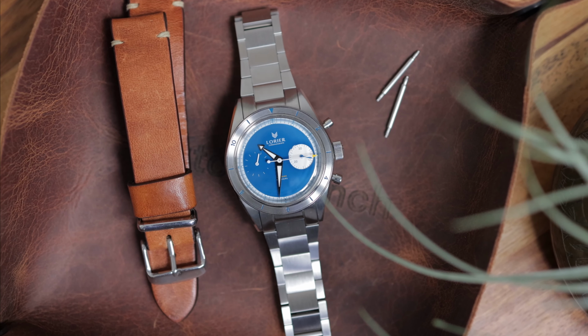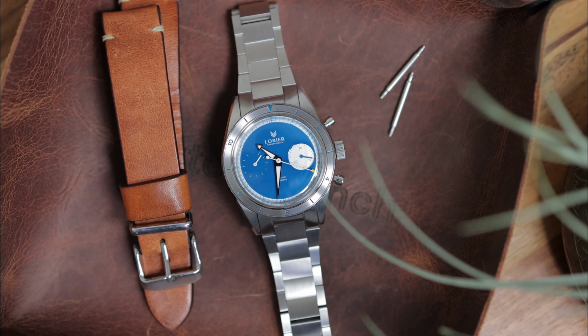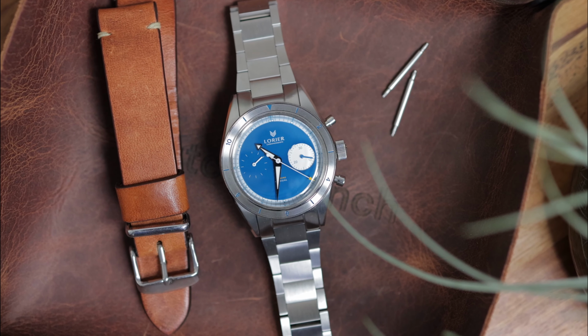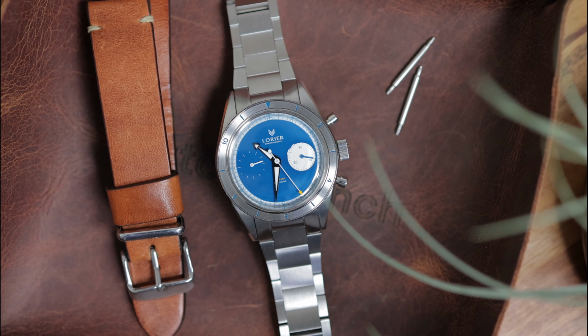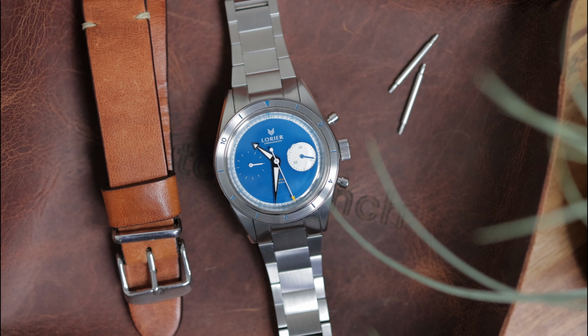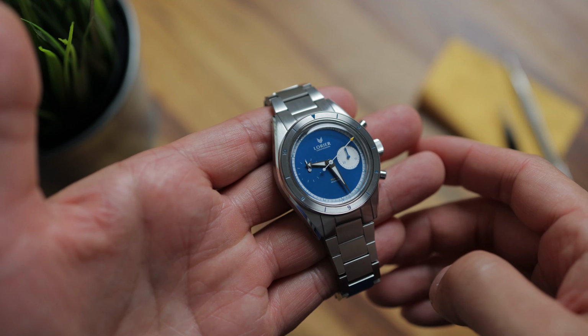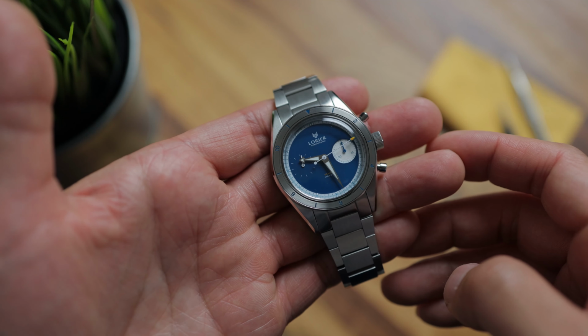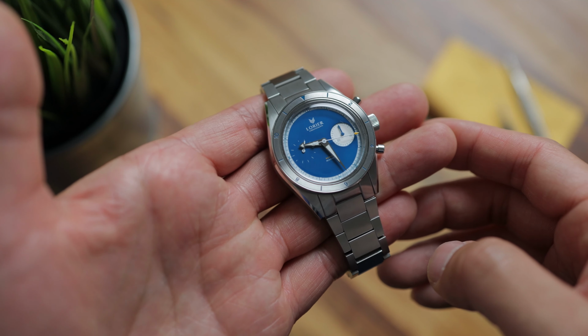The Gemini is Lorier's first venture into chronographs. Founded in New York City just a few years ago, Lorier has made a name for itself, assembling attractive, reasonably priced watches, drawing on inspirations from vintage designs. And as you'll see, in this watch we find elements from famous chronographs of the past.